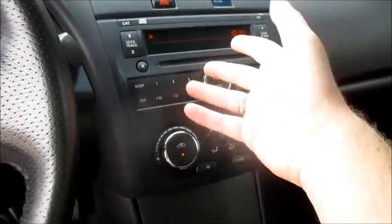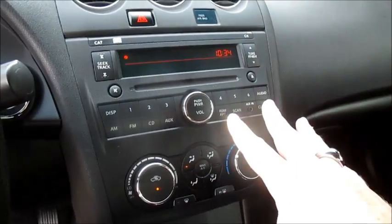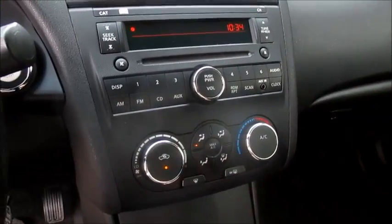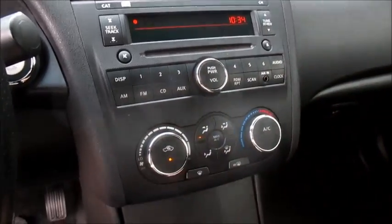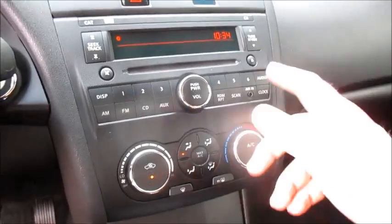Again, this car doesn't have navigation, doesn't have a backup camera. The center console here, I actually like the fact it's a little bit more simplistic than having one with navigation and so on. Even the newer Altimas, I'd say they're just as simplistic as this. Little less button laden in a lot of areas, but as far as this one goes, this actually is not too bad.